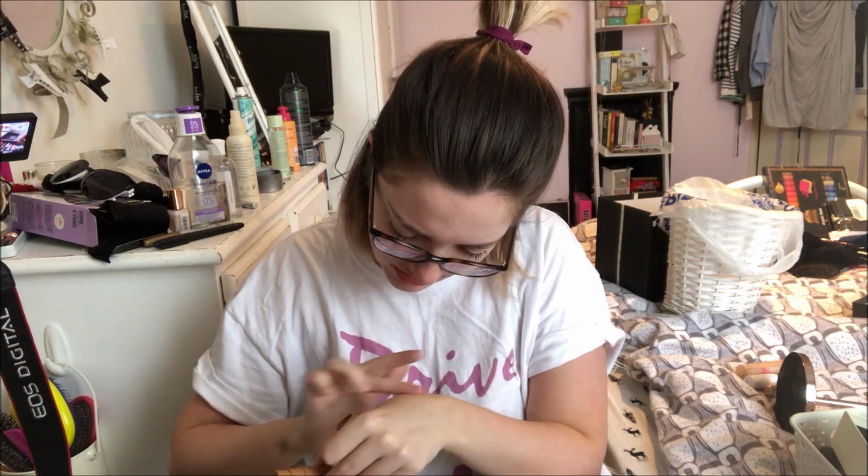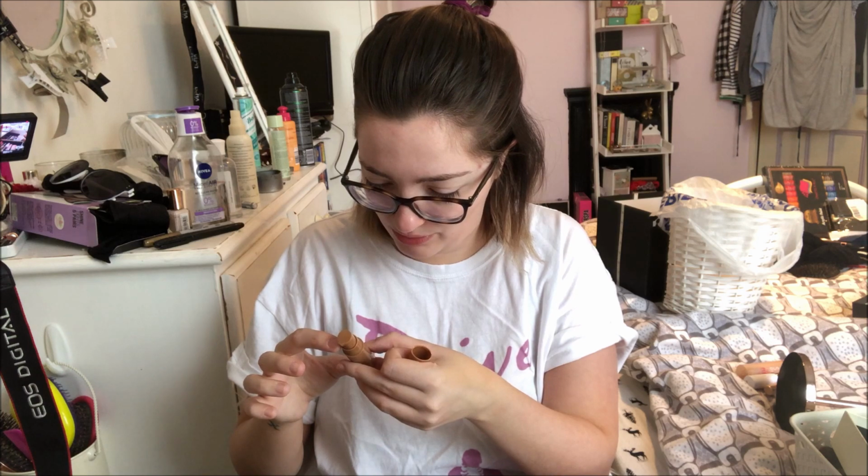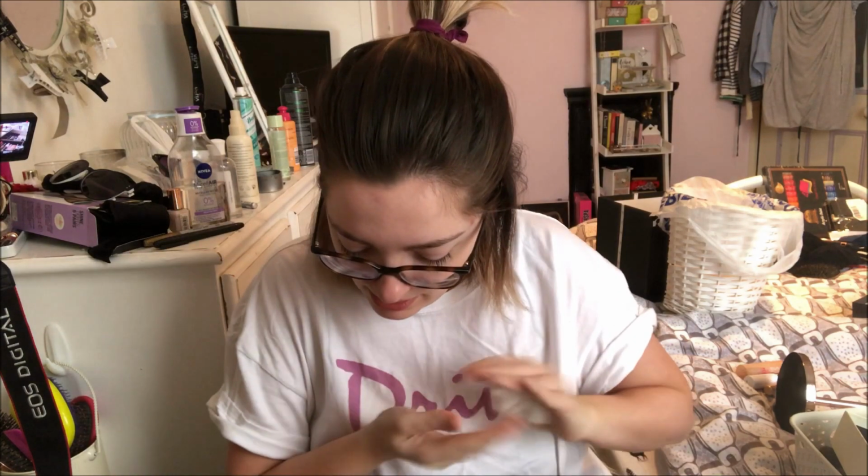Oh, actually, do you know what? That goes on quite nicely. Well, I don't actually know what kind of product this is though. Self Matte Liquid Bronzer for the face. I actually like how that went on, so I'm going to hang on to that, and if I don't use it within a month or something, then I'll just chuck it out.